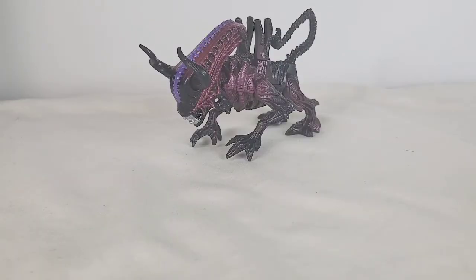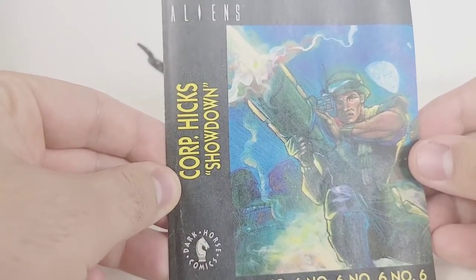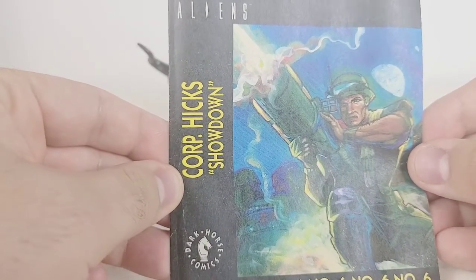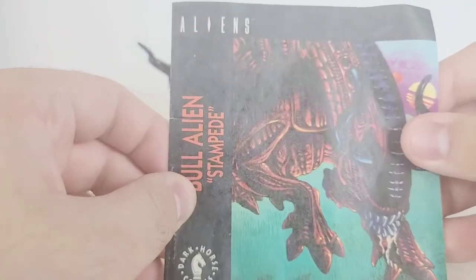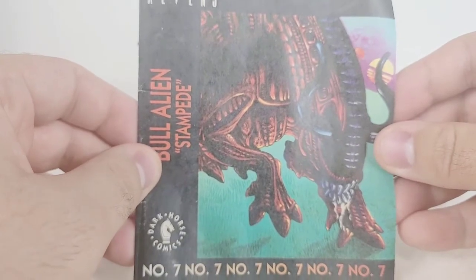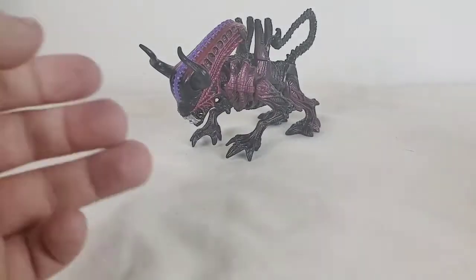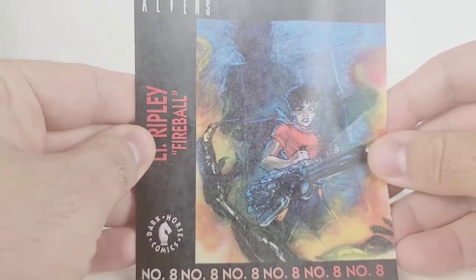And speaking of comics, what made the Kenner Aliens line unique at the time was that they all came with their own little mini comic by Dark Horse Comics. And each figure and alien got its own mini comic to expand the lore of the franchise and toy line, much like the Masters of the Universe toy line that Mattel did in the 80s. And I just have a few of them right here, based on the figures that I've purchased over the years.